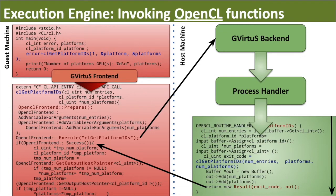And the next thing is you can share the same physical device across different backends and different front ends, even using different virtualization libraries, for example, CUDA and OpenCL at the same time.